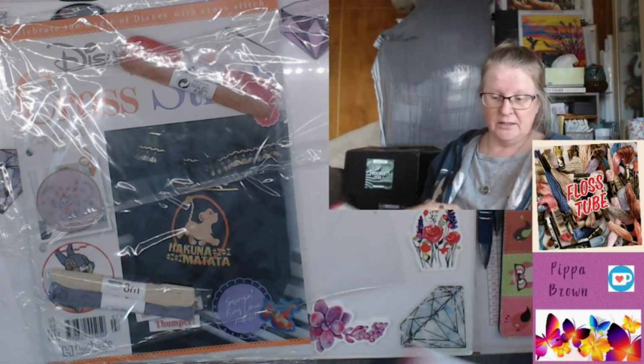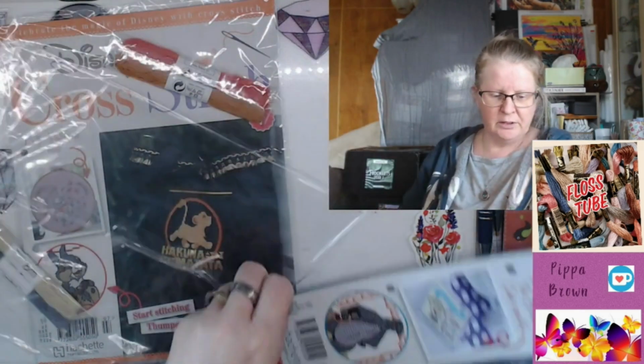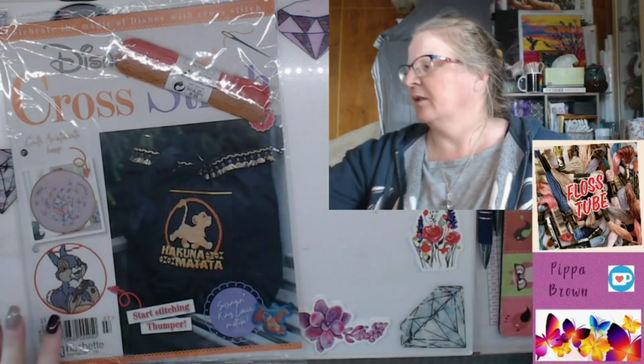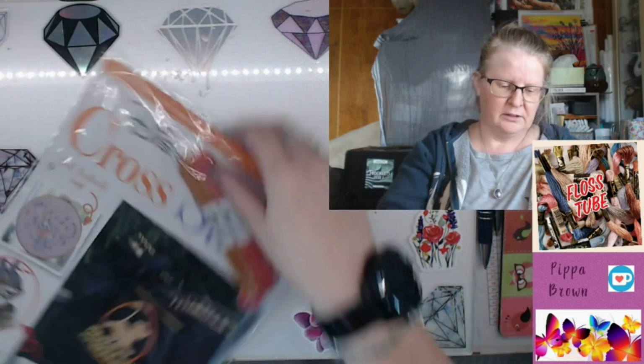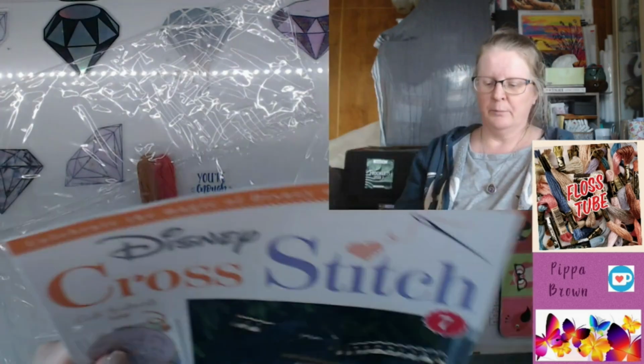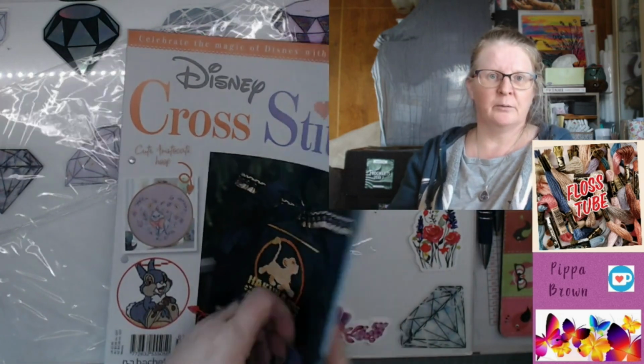And the next issue then is promoting what's coming. It's been a long time since I've seen the Aristocats. So your next colour, and it's Thumper, and then you've got Hakuna Matata with Simba.